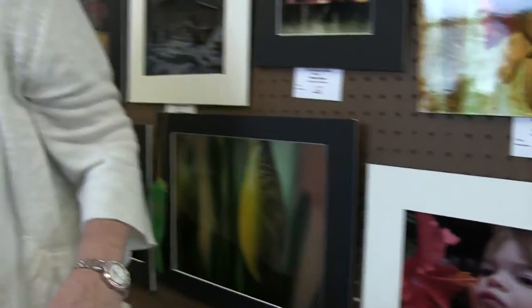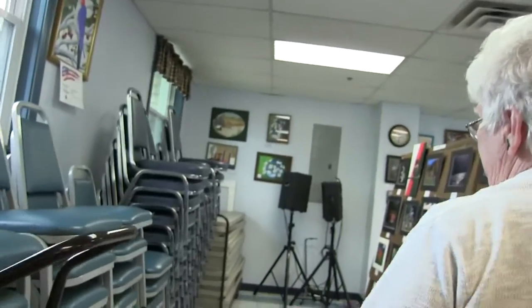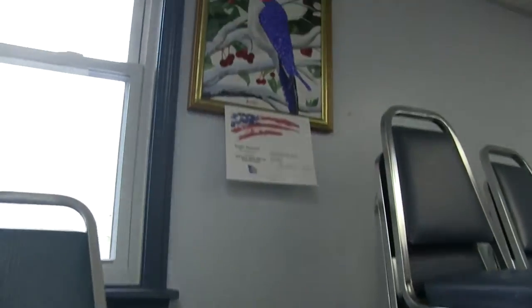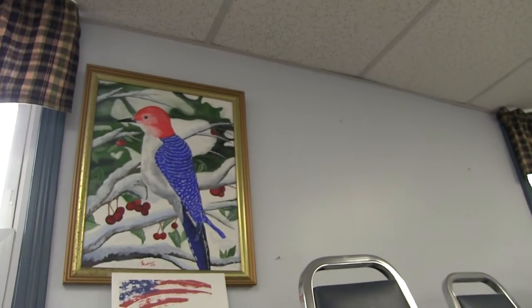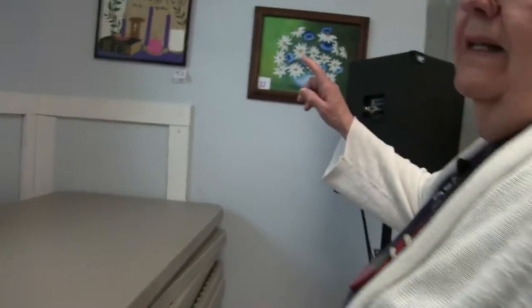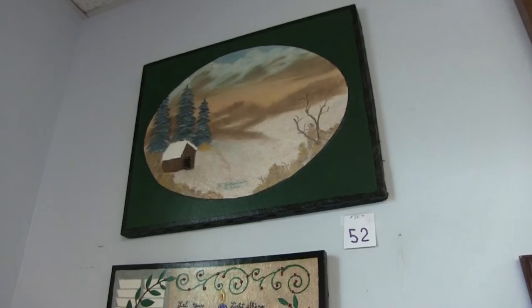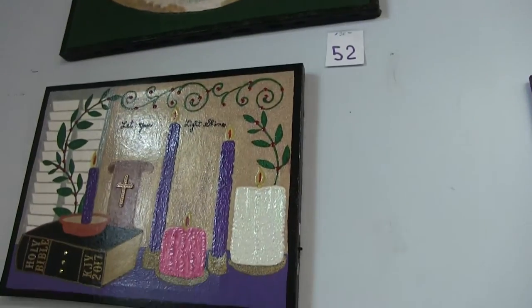Now, I want you, if you can, Dennis, to come this way, and we're going to pan these pictures down here. This is the art class work of the Senior Center. All these are seniors that are doing these. And evidently, we have a second place winner, entered by Roger Morrison, called the Woodpecker. If we have anything on them, we'll tell you. But you can look at these pictures. These are all done by the senior folks who like to paint. They come down here twice a week at the Senior Center, and they paint pictures together.